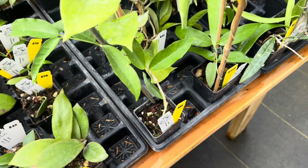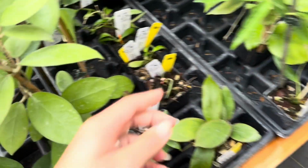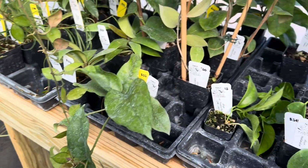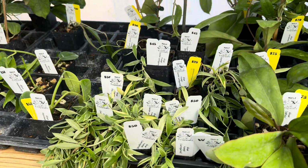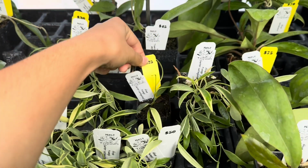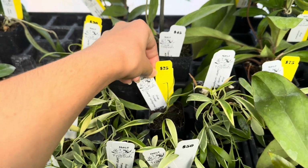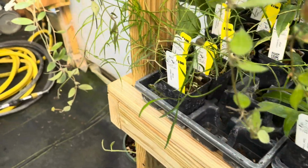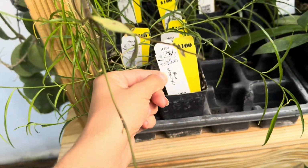Okay. There's a whole bunch of different ranges and prices, everything from $20 to honestly sometimes there's $400 Hoyas in here. So just a really big range for all different budgets, which I like. And then there's different sizes. So like these are 50. There's a smaller one of the Sangyai variegated for 25. So I just really like that she has different plants for everybody.